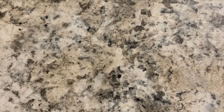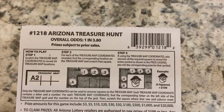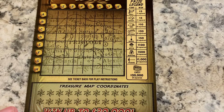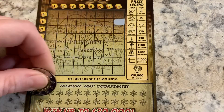Let's check it. I should probably read the directions. Anyway, there's the directions on the back. So for each treasure map coordinates, if it covers all required squares, win that prize. Okay. Just making sure. All right, back. So we're on ticket 97. Since we got to the end of the roll, I'm hoping there's a win in here. That would be nice. B8.